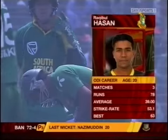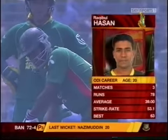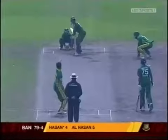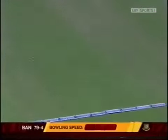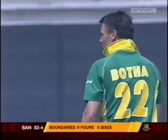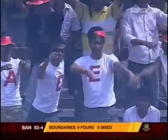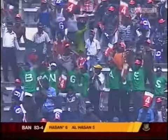It's Rakibul Hasan in now. In his third match, played really well in the last game. Another one played in the air, but handsomely this time. Good use of the feet, flat hit. That'll get him 4. Rakibul Hasan not afraid to use his feet.